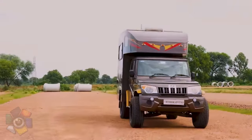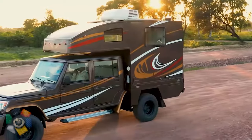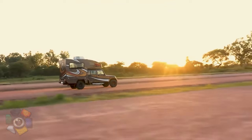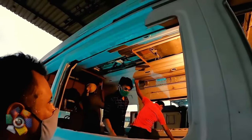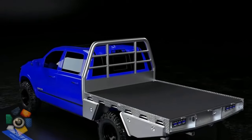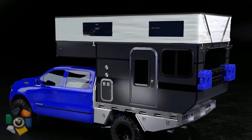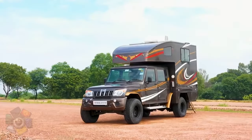That's a literal statement, as one of the first things the company changed were the tires for an all-terrain variant better suited to the camping lifestyle. The more noticeable change is the bed, which has been finished with its own custom industrial-grade aluminum shell. If needed, the entirety of the shell can be removed quite easily when not in use, or if you want to separate your camping home from the vehicle.